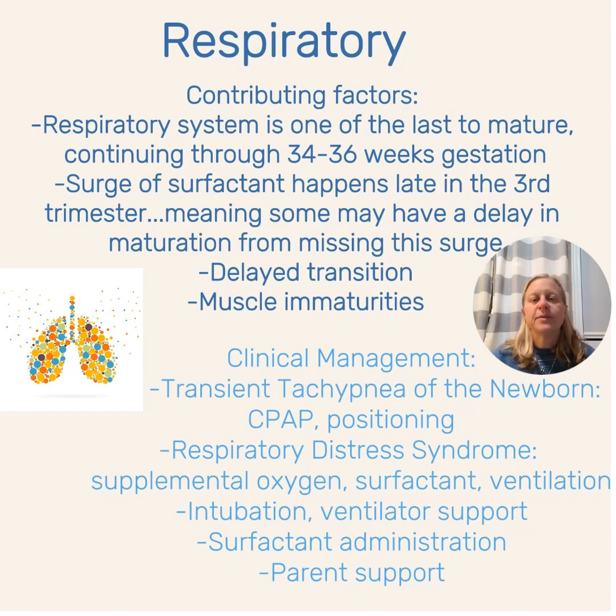One of the big things that happens during the third trimester of pregnancy is a surge in surfactant production. So you can imagine that if these babies are missing that surge, there could be a delay in their maturation. During their transition to extrauterine life, their body may not transition as well as a term baby's will, which will increase their risk for having respiratory issues.